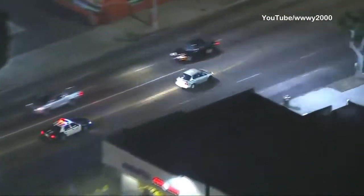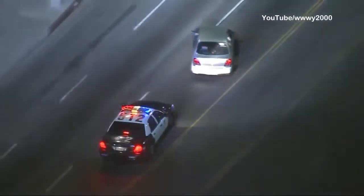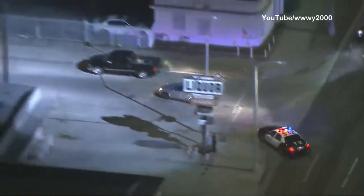He made a right turn now. He's eastbound, coming right at us. Here we go. Let's see if they do a pit. Is that unit setting up for a pit? No, he dives left turn into a side street, and then he hits the gas. That LAPD unit ready to do a pit maneuver on that vehicle as he turned on, I believe that was Florence.